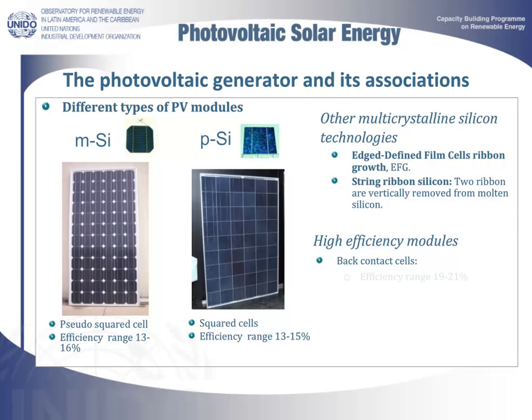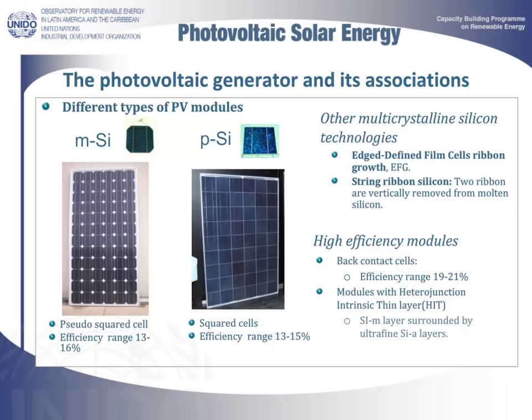There are other technologies that have been developed at an industrial level for the growth of sheets of silicon. These are edge-defined film-fed growth and the string ribbon method. The material obtained with these methods is almost monocrystalline, with electrical properties similar to those of the multicrystalline type. High-efficiency modules are the result of research into these technologies with commercial maturity.